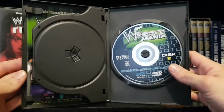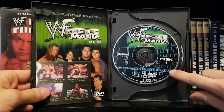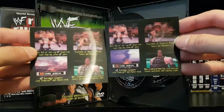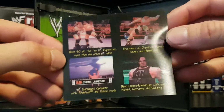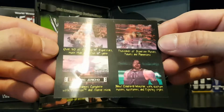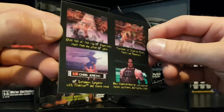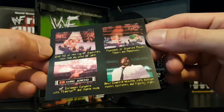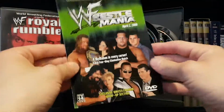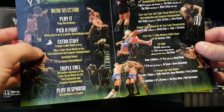So again, very cool disc art. We got disc 1, disc 2, and they spelled disc with a K. Got some lenticular stuff from the WrestleMania 2000 video game. Let's try to get a cool shot of this. Stunner to Triple H. Famous Y2J. Oh, cool. So, insert time again. Really cool. So, a lot of extra stuff.